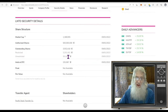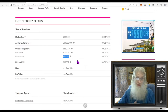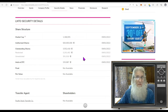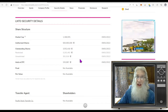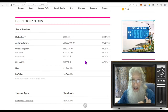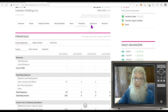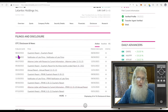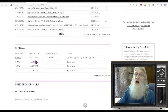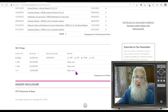And I am figuring that has a lot to do with the new micro float. They did a 100-to-1 reverse split, and this is what we ended up with. Less than a million, less than a half a million, 351,000 shares in this float. Itty bitty tiny float. Financials, well, you know they're not making anything because they're a shell company. And disclosures, well, their financials are all caught up. Their most current financial is the 22nd. Lots of good information in there. SEC filings, nothing since 2011. Hasn't been a lot going on with the company until here recently.